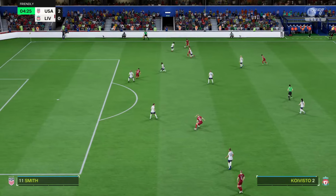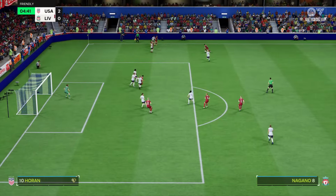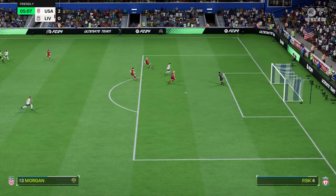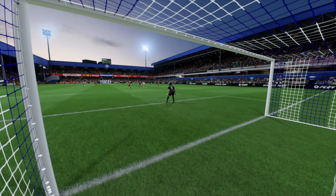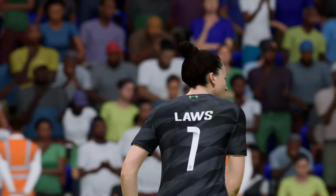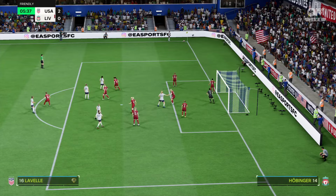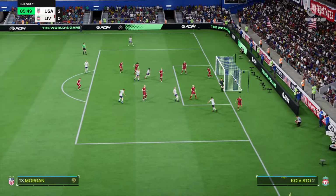Able to skip past. Now to deliver a good ball in. Now, this has to be. And good work from the keeper to get across and deal with the danger. Here it comes. The danger averted for now.